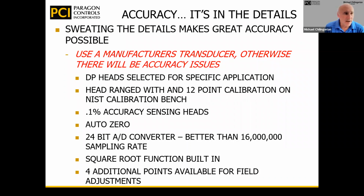In our processors, we use 24-bit processors on a lot of what we do. So what we're doing is measuring 16 million points over the prescribed range of what that transducer does. That gives us really good accuracy, lots of steps that we can see and analyze to make the product work correctly. The square root function is built in. I showed you those graphs before of the different technologies and how they work. We have the square root function built in.